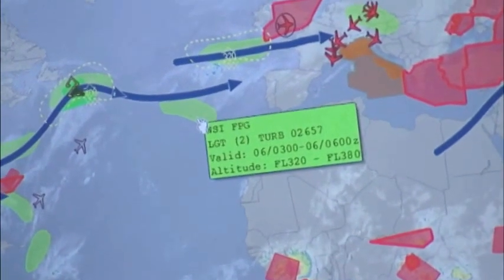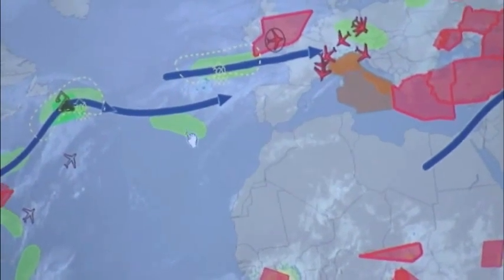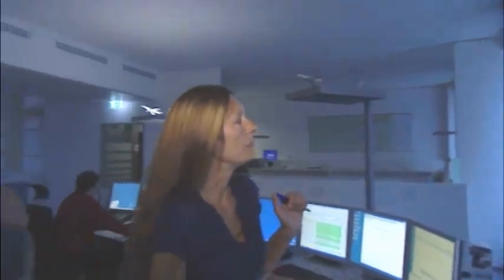which altitudes. It shows from when to when we have to expect turbulence and at which flight levels. The red areas show thunderstorms, again with altitudes and when they start and finish. An amazing display, which is very helpful to the flight dispatchers.